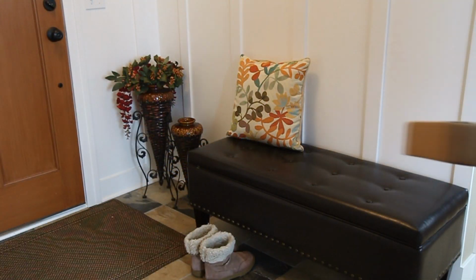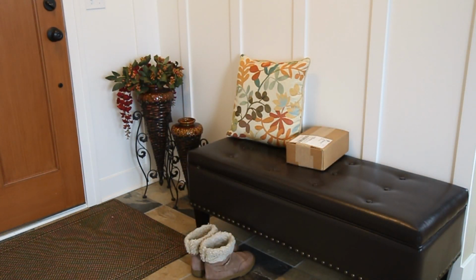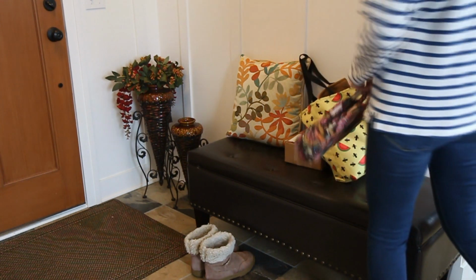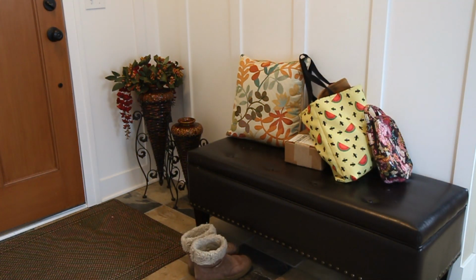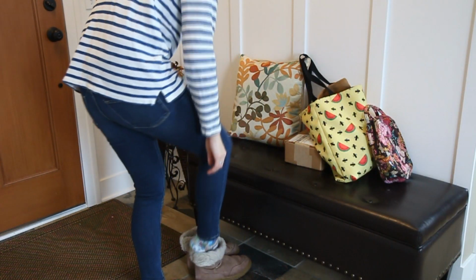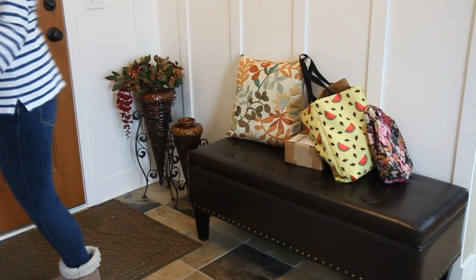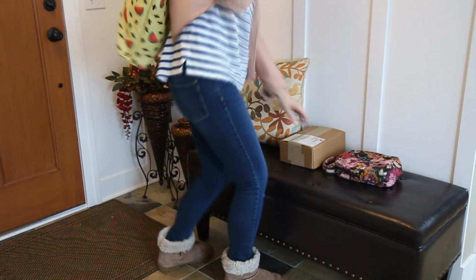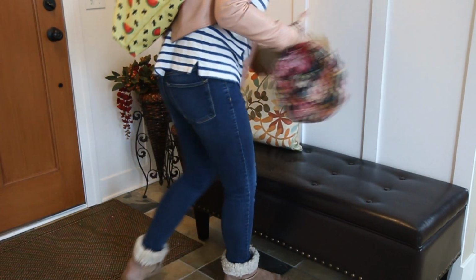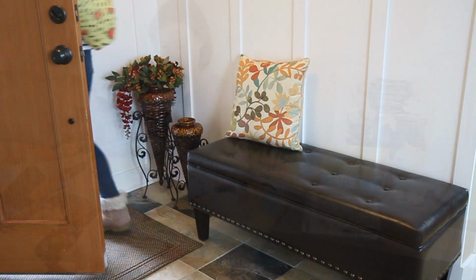So my next tip is to have a designated area for outgoing things. We keep it simple and just use the bench by our front door, but you can put school supplies, your mail, your gym bag, literally anything you will need for the next day in one place. So when the morning hits and you're running around frantic and your kids are screaming or you're late, like I usually always sleep in a little too late, you can just grab everything that you put there the night before, you know everything's where it needs to be, and you can head out the door.